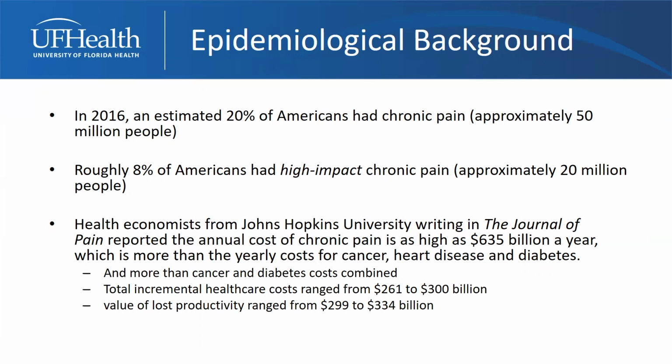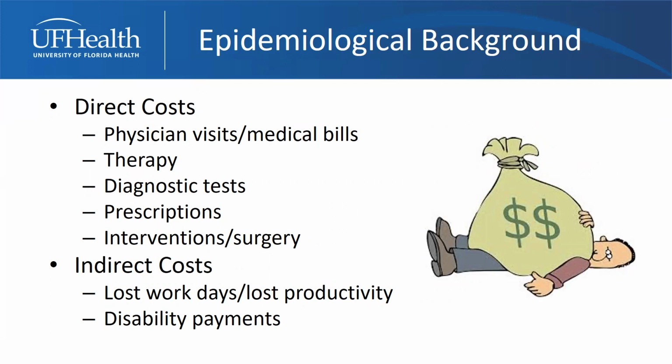I thought this was a really shocking statistic near the bottom here: yearly costs for chronic pain are more than cancer and diabetes combined. So it really makes you wonder how much of that is for nothing. If you consider just in your little bubble of being a medical practitioner, how many chronic pain patients have you had who had years of medications or workup or injections or often multiple surgeries, and yet they still continue to suffer?